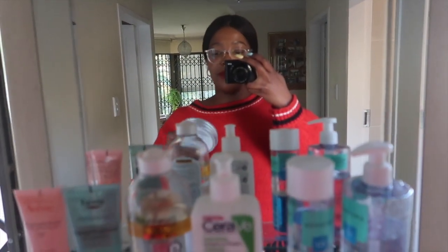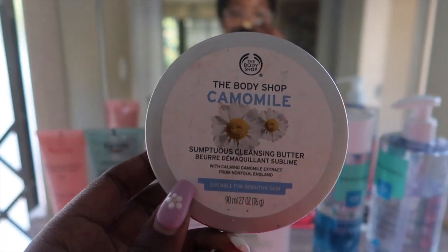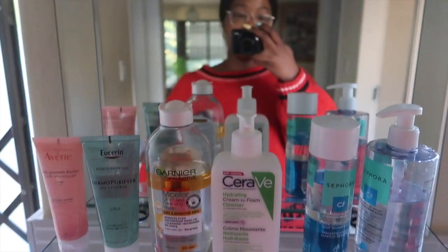Day. So I'm about to take my makeup off. I just want to show you guys, this is what I use. Best product to remove your makeup. It melts it right off. So yeah, let me take a bath and then we'll chat about it.